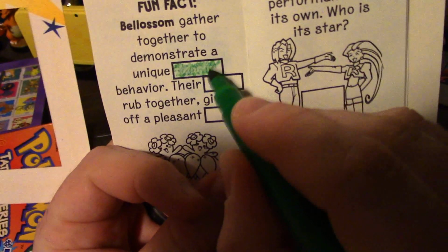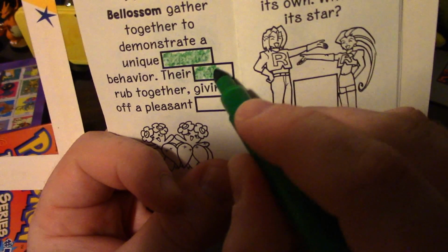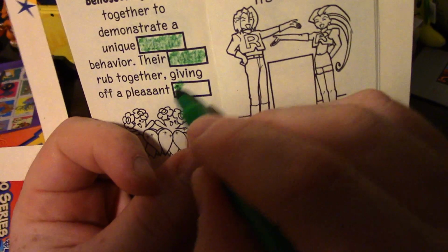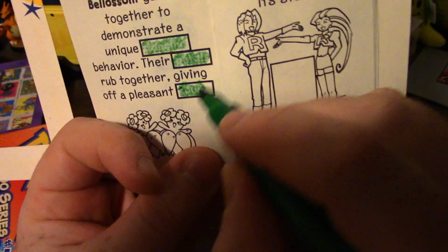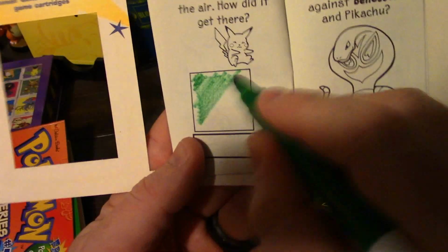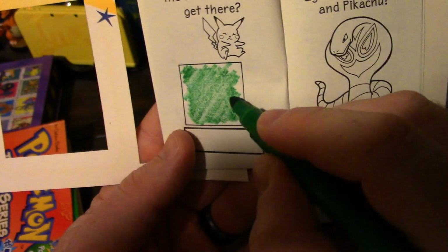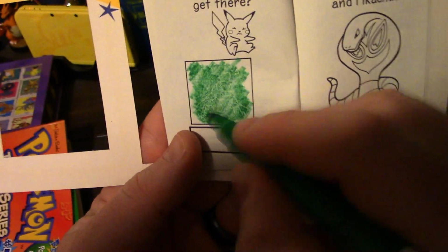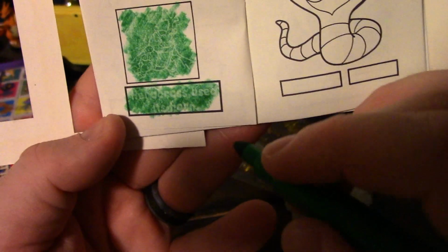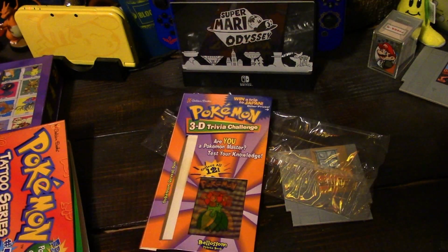Blossom gather together to demonstrate a unique dancing behavior. Their petals rub together, giving off a pleasant sound. Nice, nice. Pikachu is flying in the air. How did it get there? Oh, I don't know. Blossom headbutted it or something? Oh no, Heracross used its horn. How did I not know that? Anyway, while small, this thing is kind of neat. Let's move on to the next.